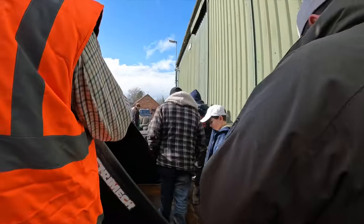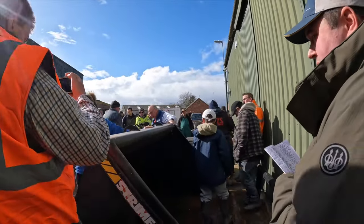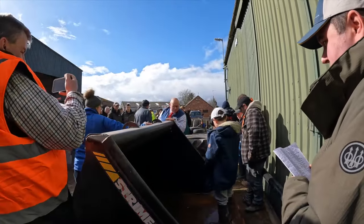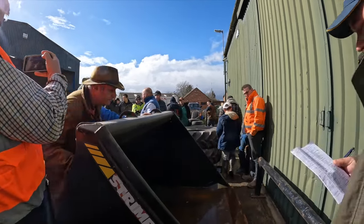That's all I need. 2.4 litre wide, green bucket, JCB backplate fittings. Not done a lot of work, stored in a greenhouse. You can see she's in good order then. The Shrimet bucket then.